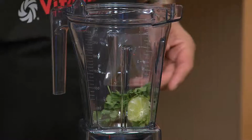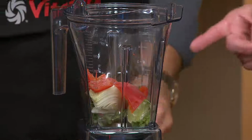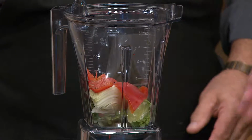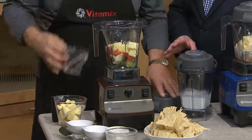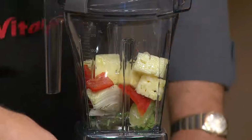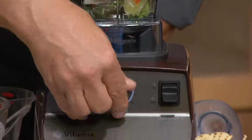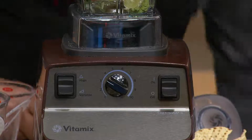And bought a jar of salsa and noticed that the salt was through the roof. Now, he makes an incredible pineapple salsa. Yeah, and this recipe is in the book. The reason I can do it is because I've got my variable speed down here, so I can turn this all the way down to speed number 2. And then I use my tamper.